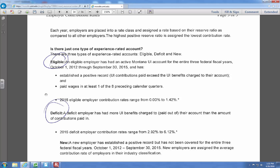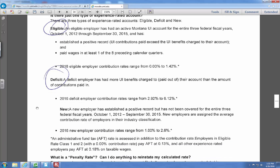If you're a deficit employer, that means I paid in $2,800 and they paid out $15,000, right? Because I lost somebody and they had a valid claim and they got unemployment worth $15,000. Now I'm obviously clearly a deficit employer. So these are the two kinds of employers. So if I ask you just to kind of reiterate, what determines somebody's SUTA rate, what would you tell me?